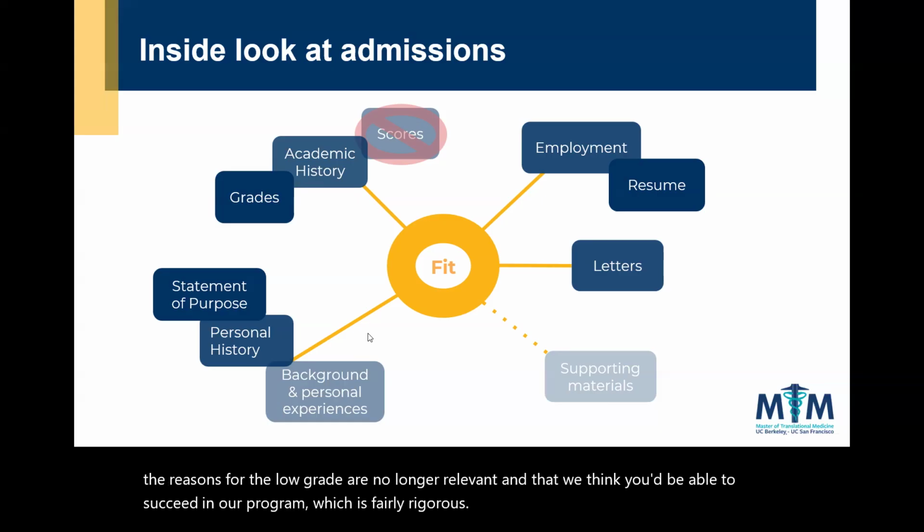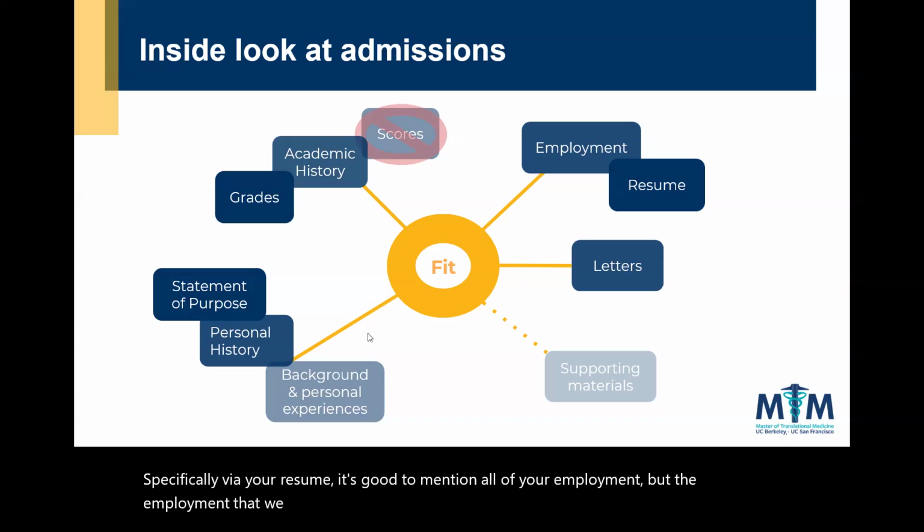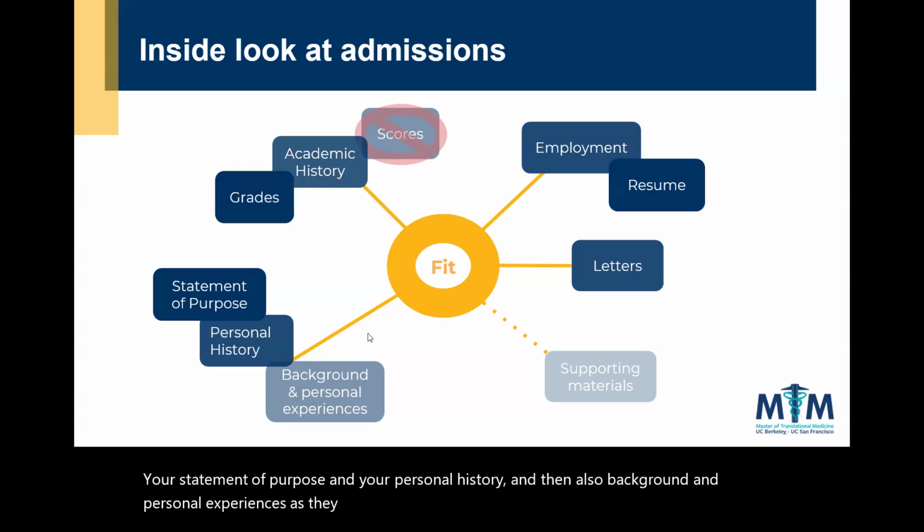So we also look at your employment, like I mentioned, specifically via your resume. It's good to mention all of your employment, but the employment that we really care about is that which is translational medicine related. Letters of recommendation, of course, your statement of purpose and your personal history, and then also background and personal experiences as they relate into that material.